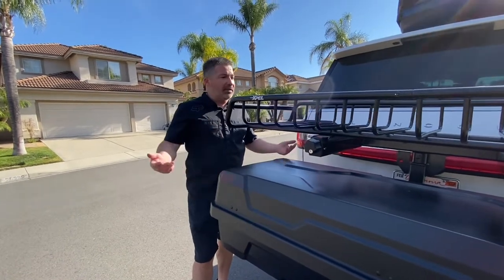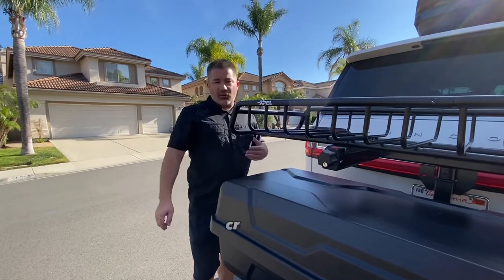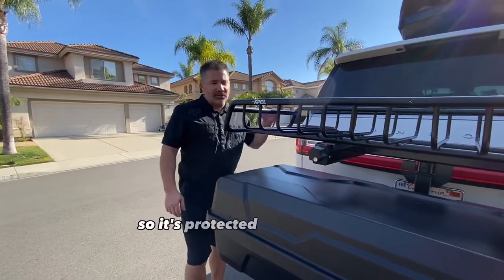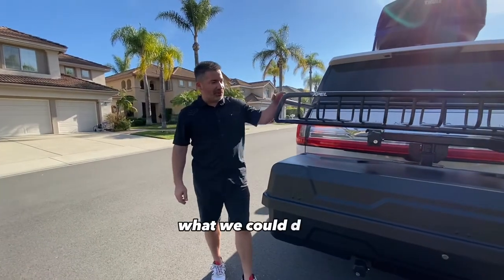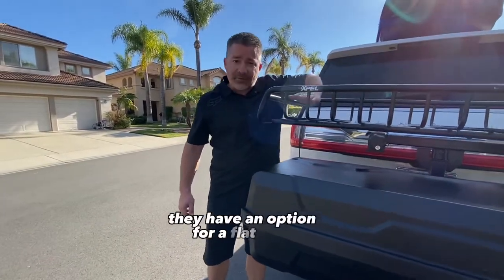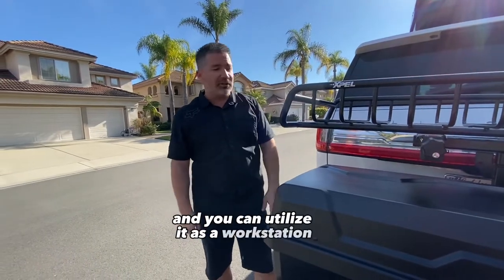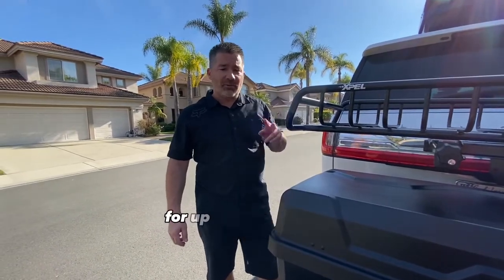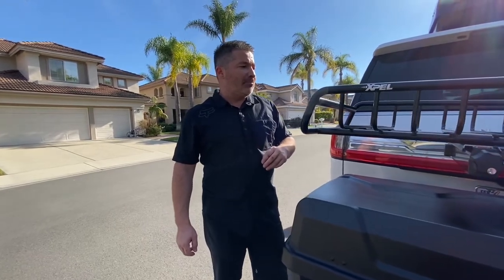Depending on what it is, I'll put it in a travel bag or a big crate and then tie that down as well so it's protected from all the elements. But this is really what we could do. They have an option for a flat shelf that goes across here. It's made out of wood and you can utilize it as a workstation. They have a bike rack option for up to 2 bikes that I do not have. Quite a few things.